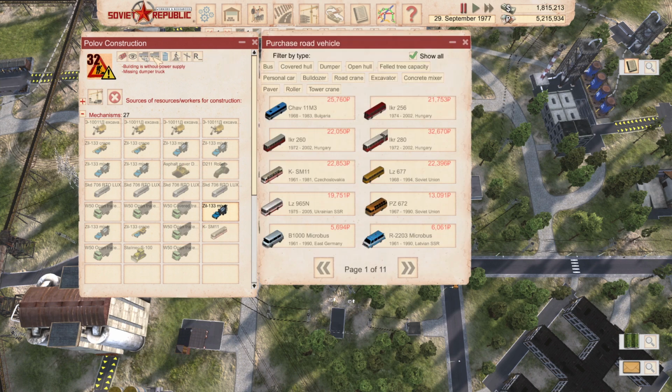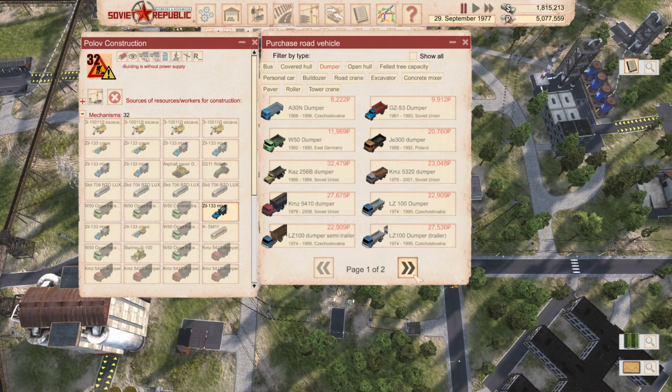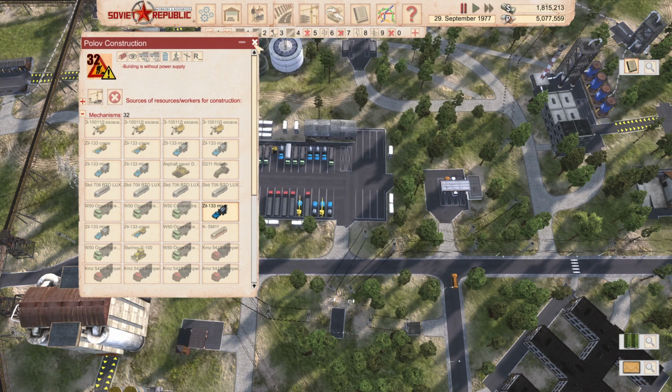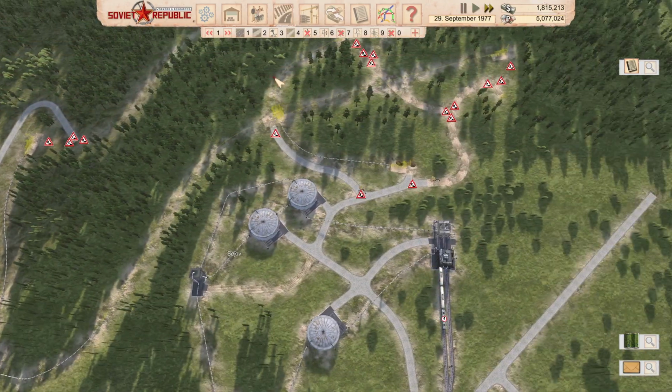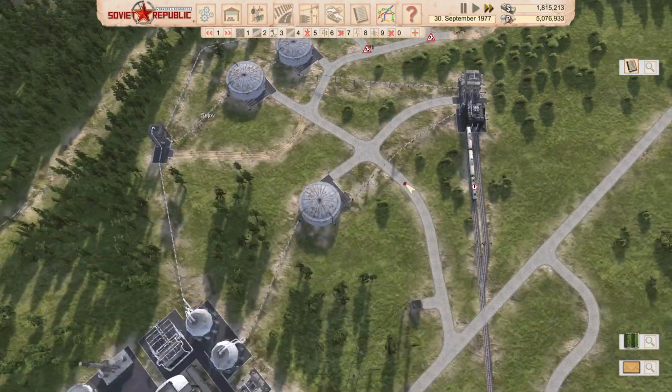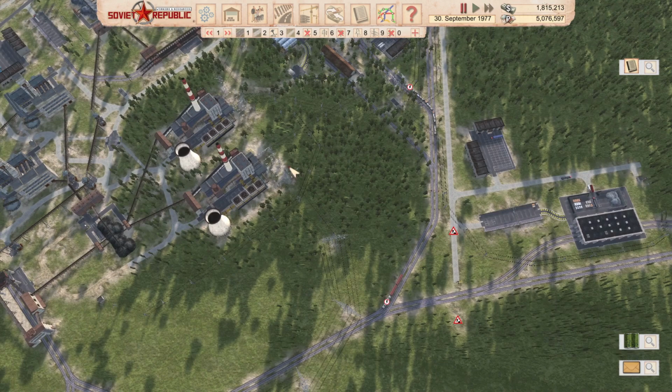Now let's add the other dumpers, the big ones. Over here, the KMZs. 1, 2, 3, 4, 5 of them, and that should hopefully get things working a little quicker over there. Yeah, this is happening. Oh, we're out of power? Why?